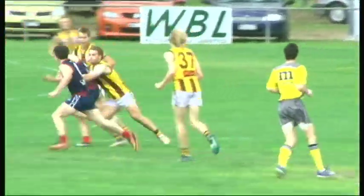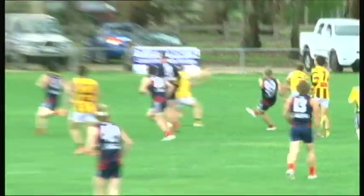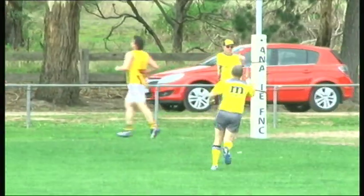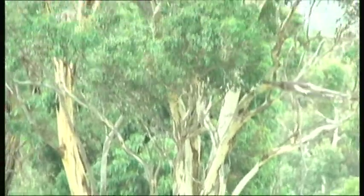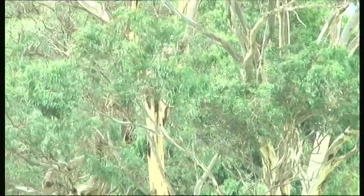Brings it down, Hutchison tries to run on it. He makes the tackle. Ball comes down, pins up in the hands of Smith. Steadies from 45 out directly in front. And it's going to be just Australian through for a minor score. So 3 goals, 5 to Anakie. They've worked very well into the wind. They trail Inverleigh on 4 goals, 6. 34 minutes gone, first quarter. Buckley's Entertainment Centre scoreboard.